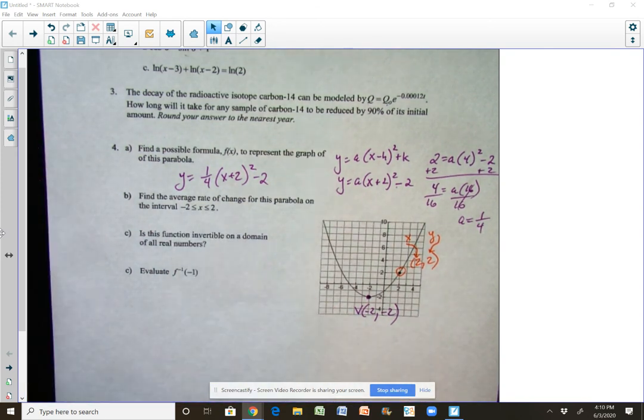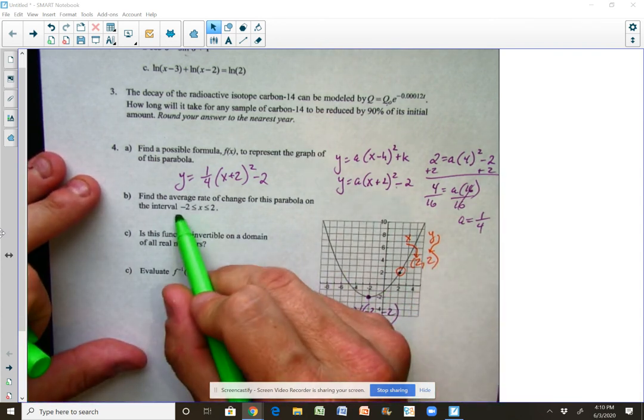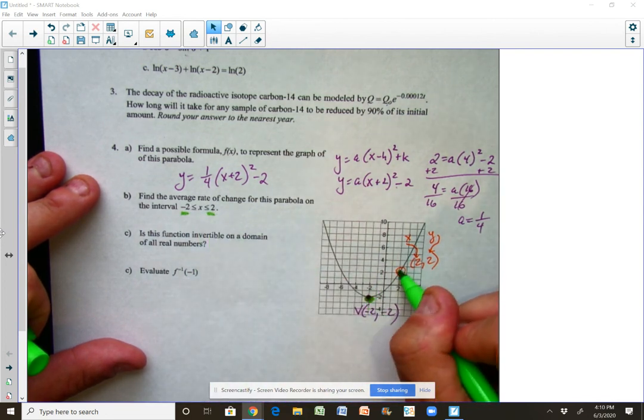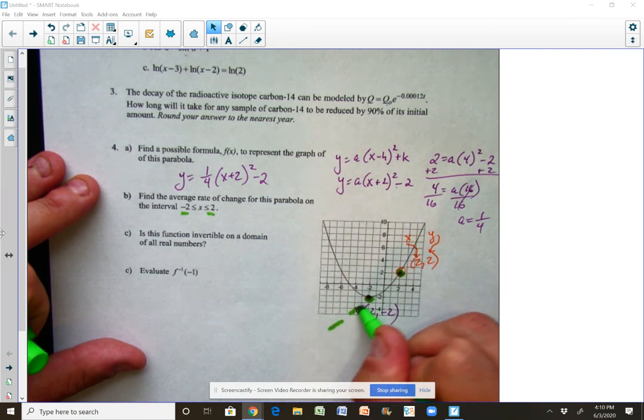Find the average rate of change, right? So average rate of change, remember, that's between x equals negative 2 to positive 2. So when x is negative 2, I'm right here. When x is positive 2, I'm right there. The rate of change is the slope that is right there.